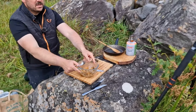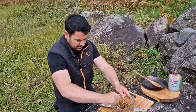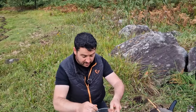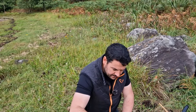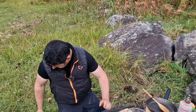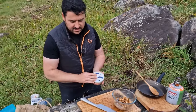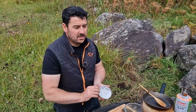And give that another bit of a mix. Smells good. Really smell that thyme through it, which is nice. And then to combine it, this is the key, this is what holds it all together. Gives a bit of sweetness, bit of texture. We've got a good old cream cheese.